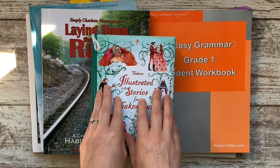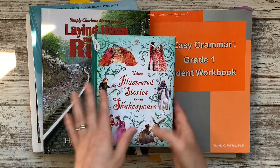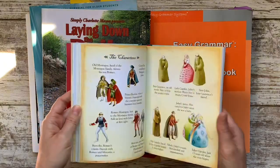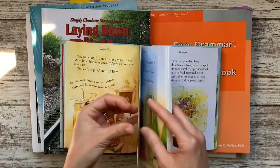And can I tell you, my kids absolutely love these stories every time. So my goal was to start reading one and to read a few pages. So I think we've gone through the first couple of stories. So let me get to a chapter here.